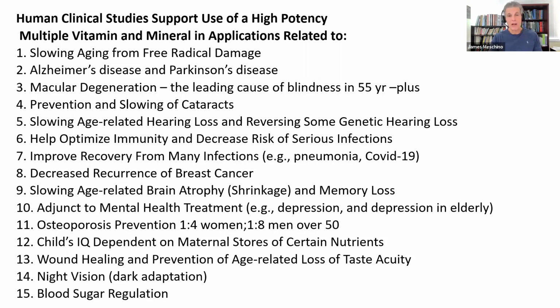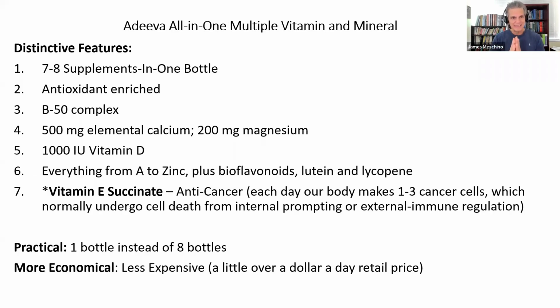Their wounds don't heal properly. These are often marginal deficiencies. Maintaining night vision, dark adaptation. Nutrients are required. Supplements make a big difference. And also for blood sugar regulation, especially with respect to things like chromium. So a high potency multivitamin like the one I just showed you has application for all 15 of these clinically important health issues for humans.